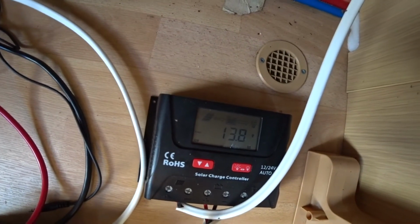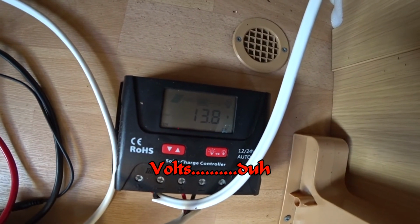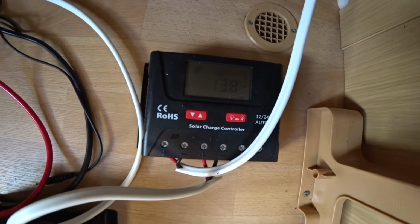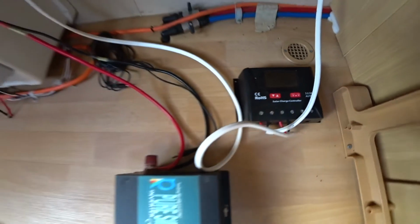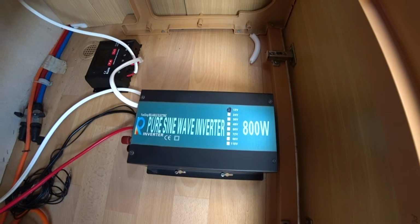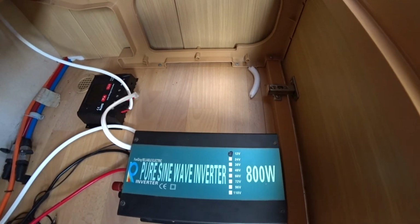This is the solar panel controller, and as you can see at the moment the battery is registering 13.8 degrees, which is good for the type of day. It's bright sunshine outside, so that will keep the battery charged up, which it is fully charged now. And then we have the inverter, which is a pure sine wave 800 watt, and this will go up to, I believe, about 1400 watt according to the information that came with it. So that will power something quite reasonable.